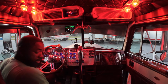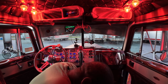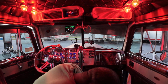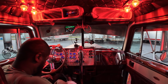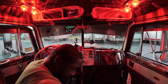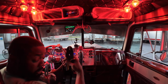Matter of fact, I think I need some wire cutters because of the type of seal that's on the trailer right now. Wire cutters are right here. I think I got another one. I've got a couple of them. This ain't the best one, but we're gonna make it work. And this is just a crimper.